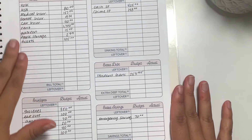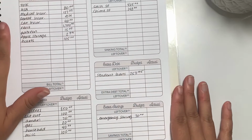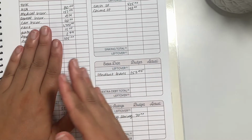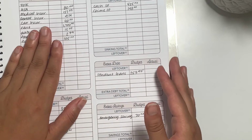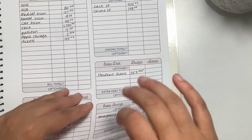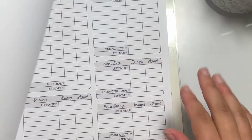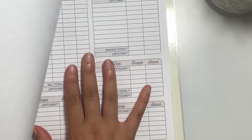Like I said, I don't have a ton of bills. This is not a full month budget. This is just a budget for the first 2 weeks of September. I will get paid again on September 15th, and then I will come back on and fill that second bill tracker in.